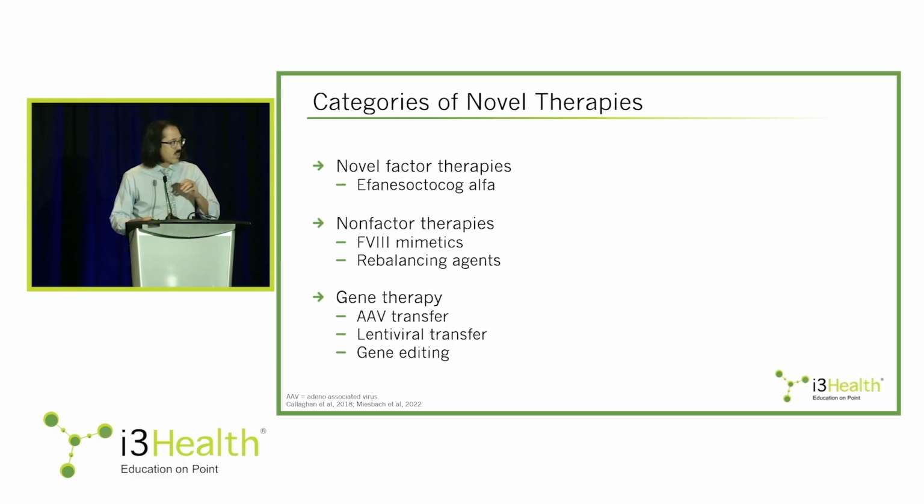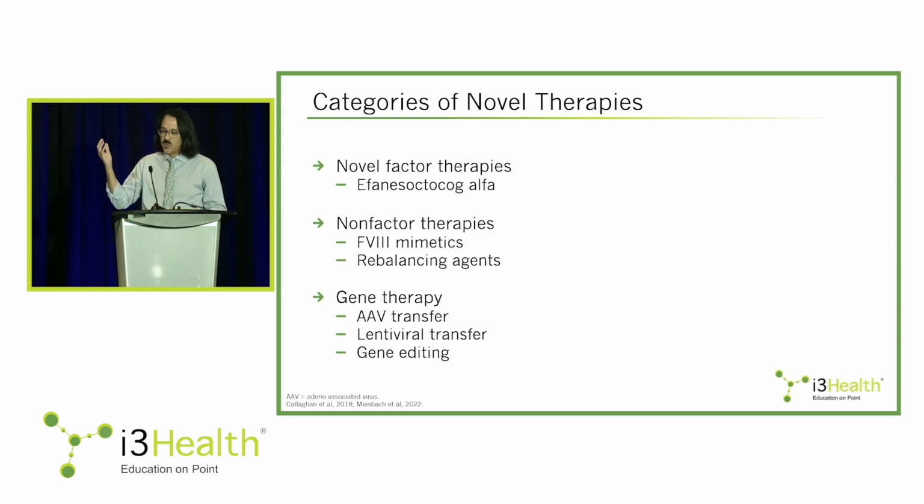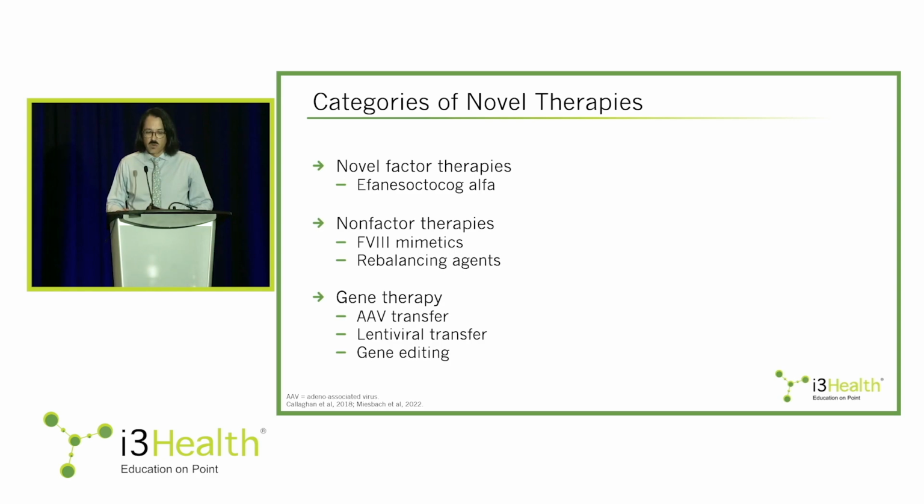So we're going to talk a little bit about the categories, and there are lots of ways of separating these out and discussing these products. We feel like this is a reasonable way. We have the novel factor therapies, in a category of their own, called ultra-long factor VIII product. We have the so-called non-factor therapies. I'm not a big fan of the NFTs term, but it's commonly used. These include factor VIII mimetics and rebalancing agents, for lack of a better term. And then Guy's going to talk a little bit about gene therapy, a brief update on the clinical data and the state of where things are.